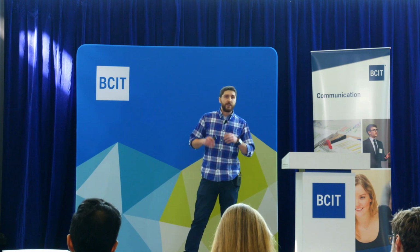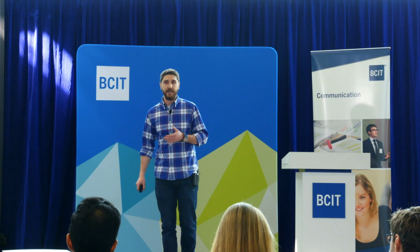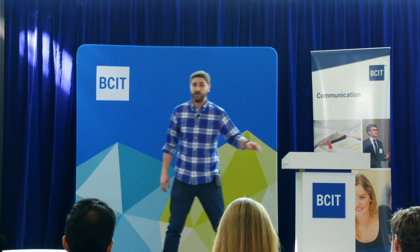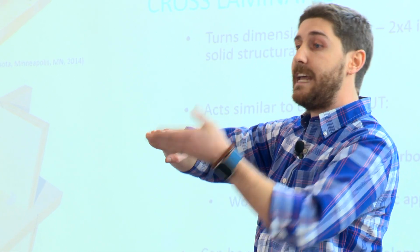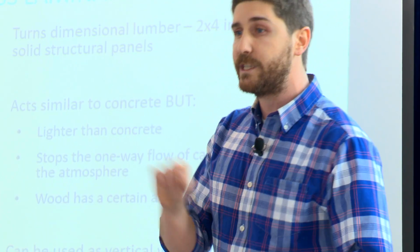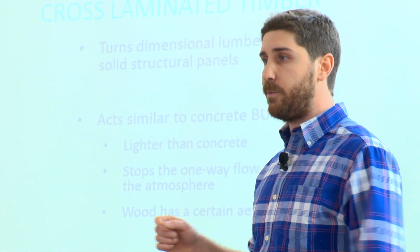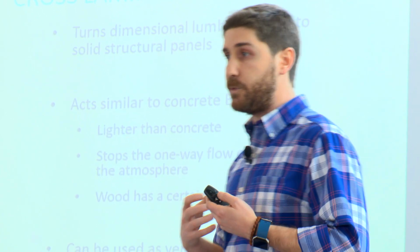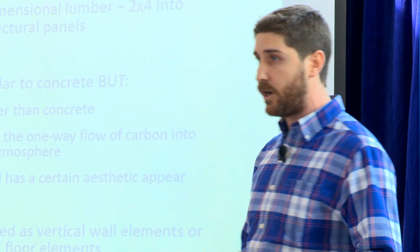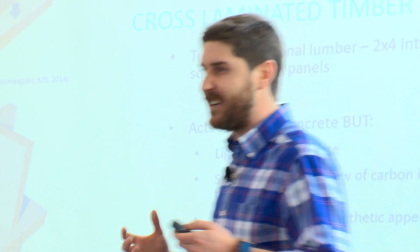So the structural material we use for the amoeba building system is called CLT, or cross-laminated timber. And what that is basically taking dimensional 2x4s, laying them out, and then in layers perpendicular to each other, gluing them, pressing them, and then what comes out is a structural panel, very similar to concrete, except for three main differences. It's a lot lighter than concrete. It stops the one-way flow of carbon into the atmosphere. Basically, trees absorb carbon as they live. We cut them down, and that stores that carbon. And third, the warm aesthetic feeling of wood just sort of, you know, rubs me the right way, better than the concrete, if you will.